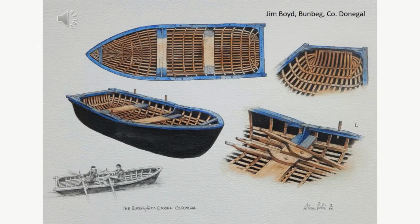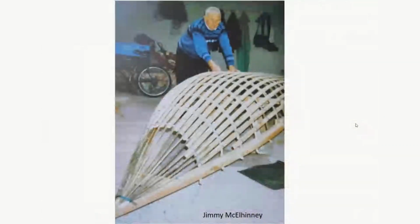The boat in this wonderful watercolour by Donald MacPaulin is a Bunbeg Curragh, a type made by Jim Boyd. We are fortunate enough in the National Museum to have one of Jim's Bunbeg Curraghs in our collection. Another well-renowned boat builder from Donegal was Jim McElhinney, pictured here fitting the frame of a Dunfanaghy Curragh that he built from memory and without plans.